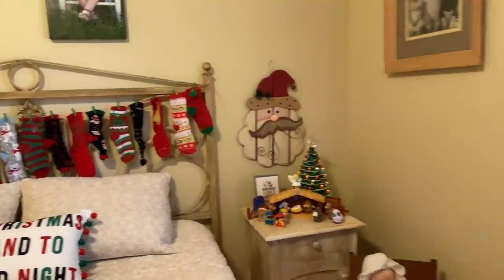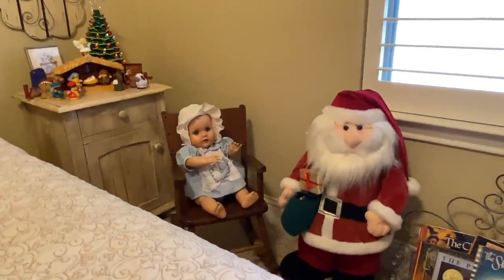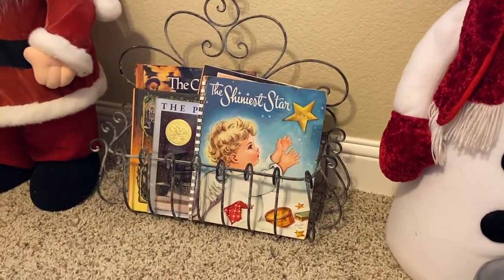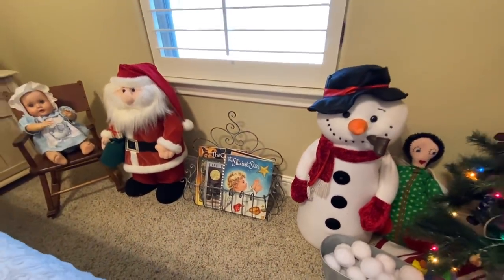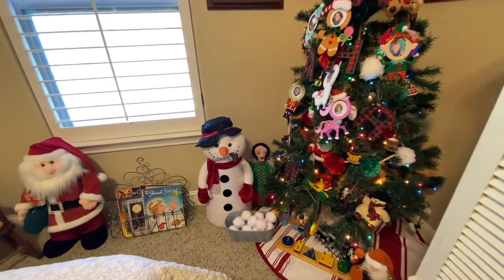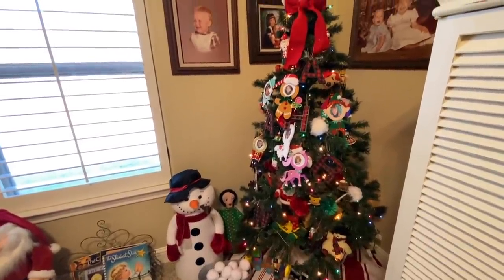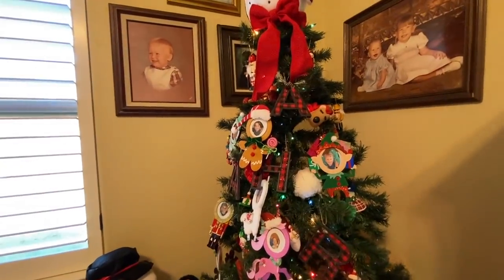That's my baby doll that I grew up with. And the shiniest star was a gift from my Sunday school teacher when I was 5 years old. So that's another special memory for Christmas. And the tree is filled with old toys from my children and just the favorite things of our grandchildren.